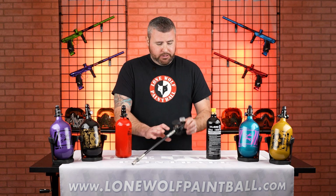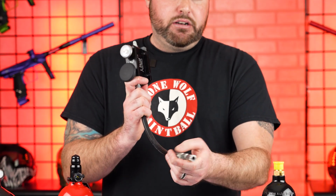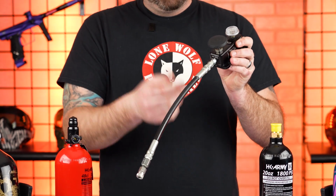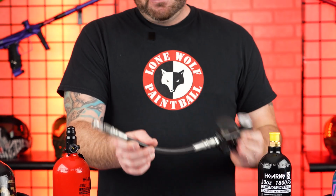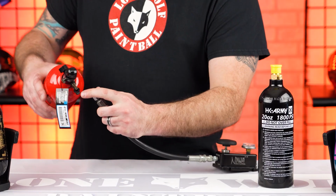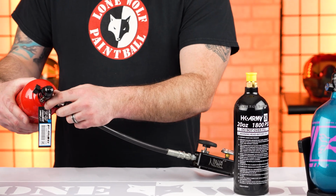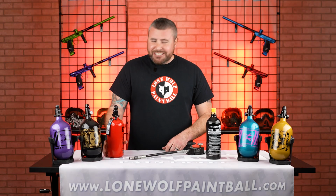I just happened to grab a fill station from the shop, and this is what your standard fill station actually looks like. Obviously, you go to a paintball store, your scuba shop as well should have something similar to this, so you can hook it up onto the tank with the quick disconnect fitting, and you're going to be able to fill your tank. So how do I hook that to my garage compressor? I was just going to go there next.